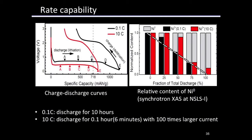To measure how much nickel 2+ has been reduced, we used synchrotron X-ray absorption at a light source. The black one is the result at a low rate. We can see a linear change with the state of charge. For the red one, the x-axis is the state of charge, and the y-axis is the portion of the reduction of nickel oxide. For the red one, we charge it at a high rate. We can see a delayed beginning. At the end, we can also find there are some materials not reacted. We suspect that the unreacted material might be the reason for this capacity reduction. We will prove it later.